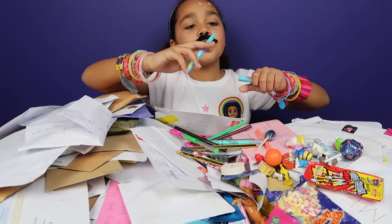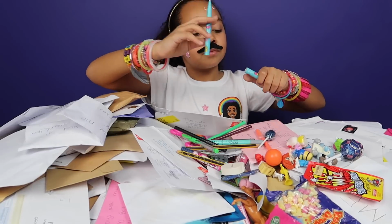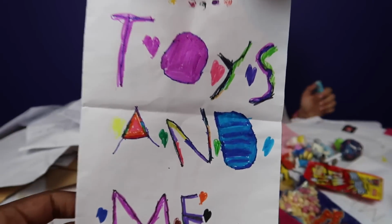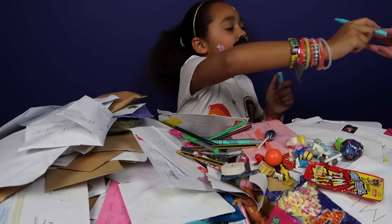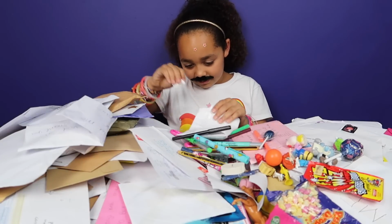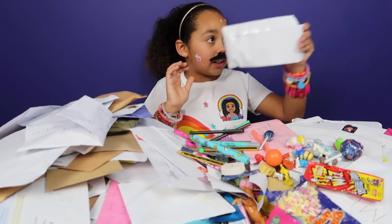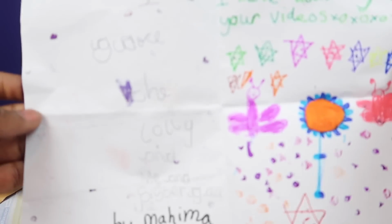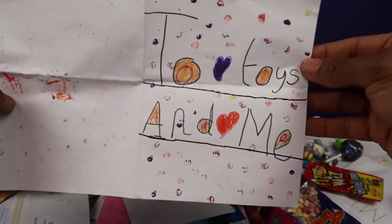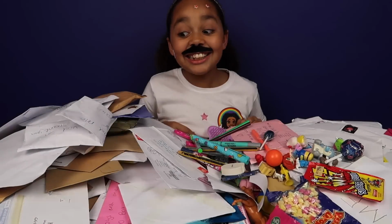What colour do you think this will be, Mum? Try it on a bit of paper. A rubbish one, then. Nice drawing there as well. Blue. I can say it's school then. Yay! Yay! Would you like to open it, Mum? That is very colourful. Yeah, that's the drawings. Toys and Me. She's on a few. Thank you.